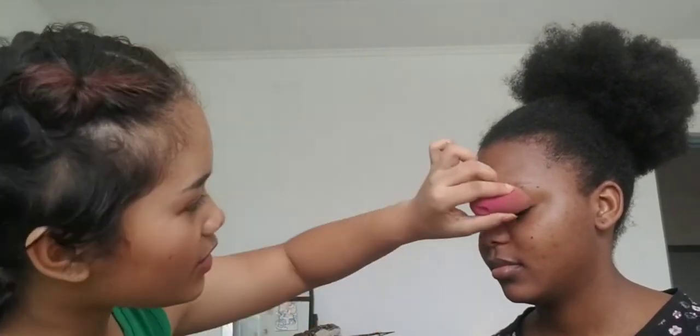So usually I wouldn't put a concealer on the eyelid as a base, but I use concealer because it's just to make the eye a more even color so that it comes off better.